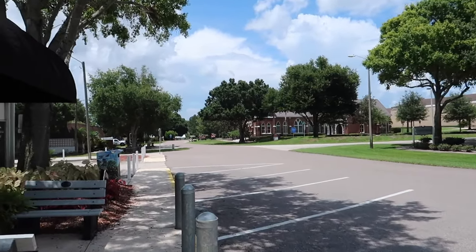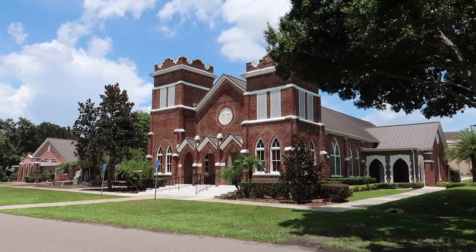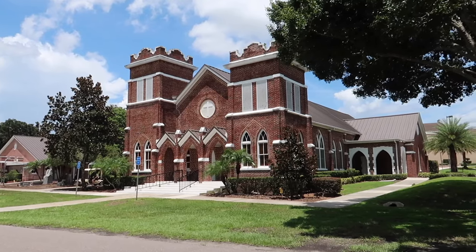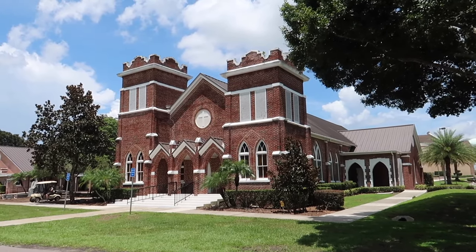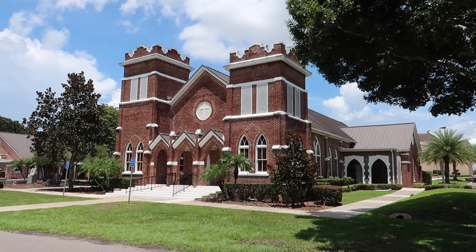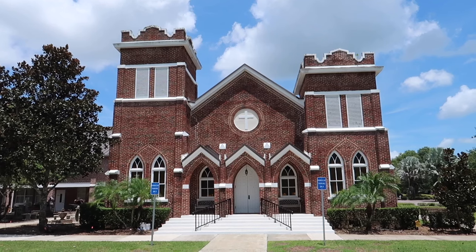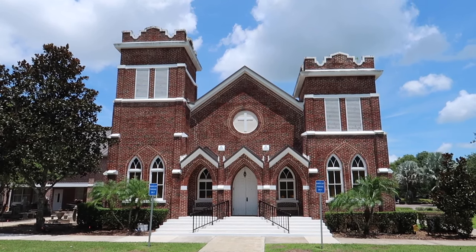It's a beautiful town. Look at this beautiful church up here. Wow, she's a beauty. Check out the First Presbyterian Church here. Something you'd see up north. All the brick. That is very beautiful. I could see a nice little wedding going on right here. Bride and groom coming down these steps. I'm sure it's happened before.